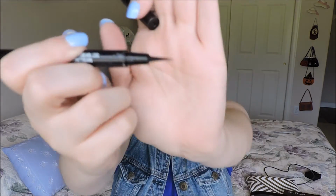And to finish up eyes, I have my Maybelline New York Master Precise by EyeStudio in black, which is just a nice black liner. It's a felt tip liner, and you never know when you're gonna be in the mood for a cute little cat flick, so that's what I keep this one for.